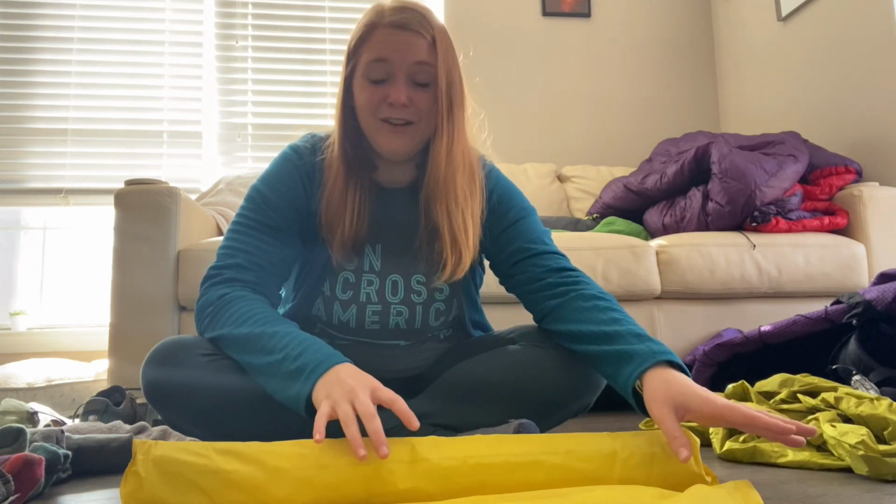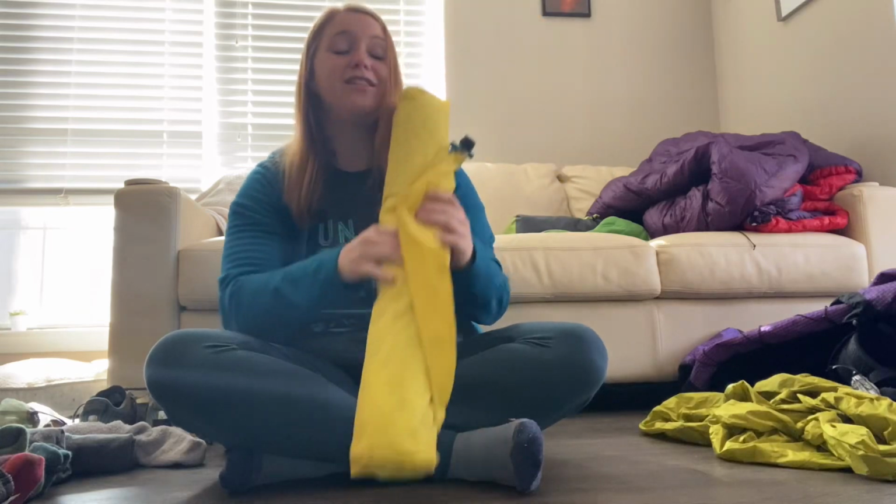I also had a pump sack to go with it, which came with the sleeping pad, and I loved that. It made it a lot quicker to pump up. I lost it though right towards the end. I think around Woods Hole Hostel in Virginia, I think I lost it. I could not find it anywhere. Could not find it, but loved this pad. And I would love to get another pump sack.